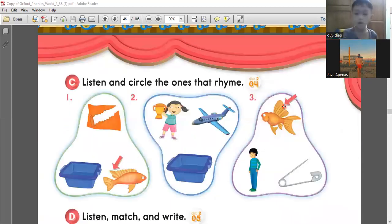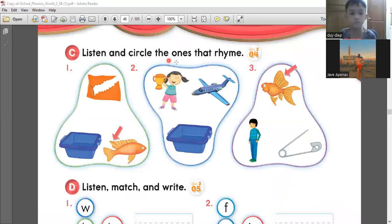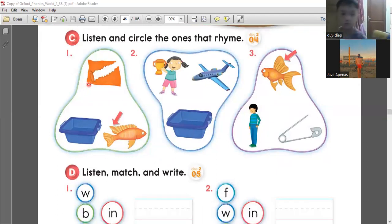Okay, let's do the exercise. Listen and circle the ones that rhyme. All right, so which one is the correct answer here? Which one is a rhyming word? Which do you think?